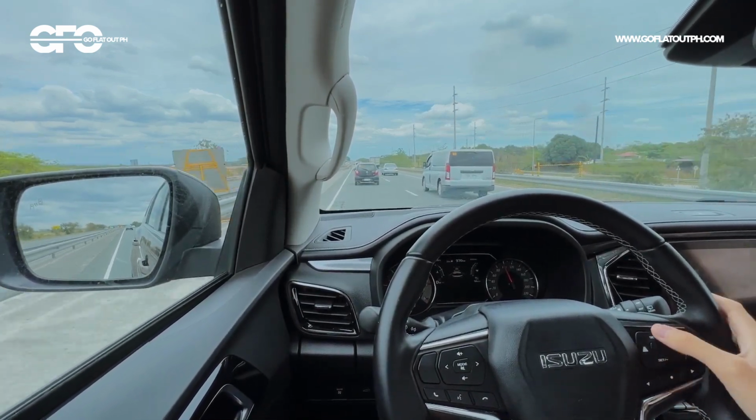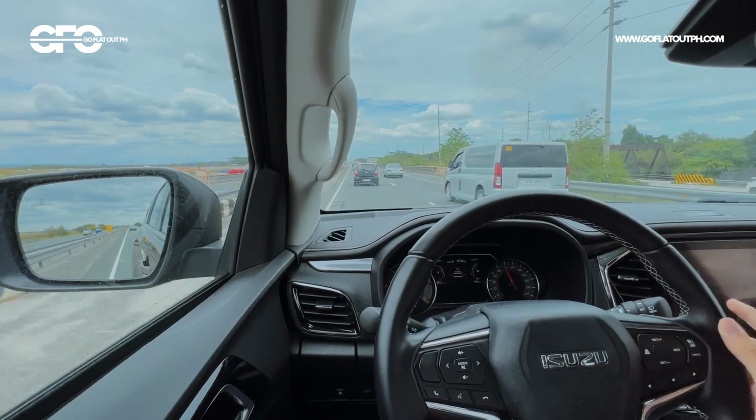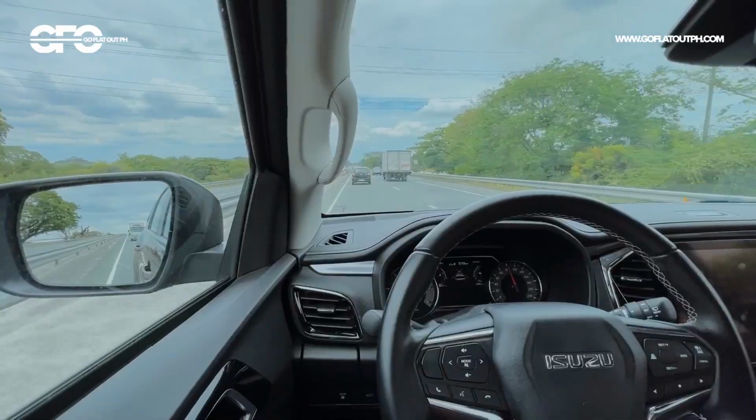So starting off with the Isuzu Mu-X's driving dynamics here out on an open highway, it's actually a pretty good SUV in terms of long distance travel comfort. I like the seats, by the way. These are one of the best seats for me in the mid-size body-on-frame PPV SUV segment. It's one of my favorites along with Nissan's zero gravity seats. They're really comfortable on long drives.